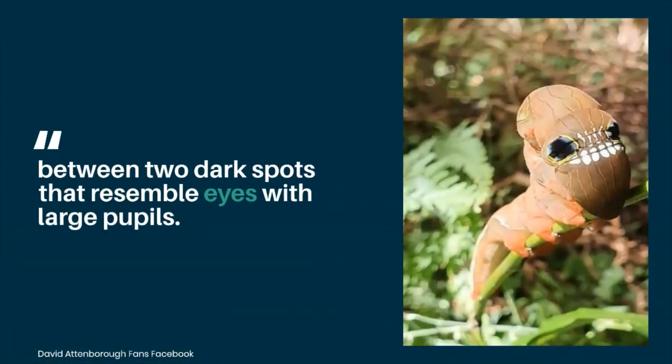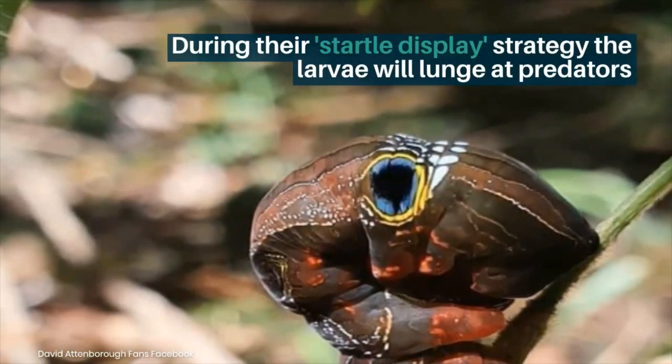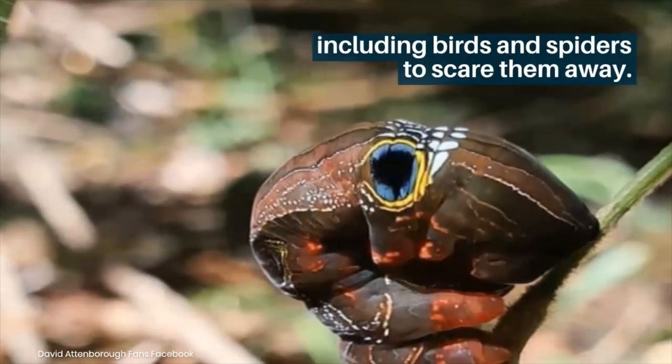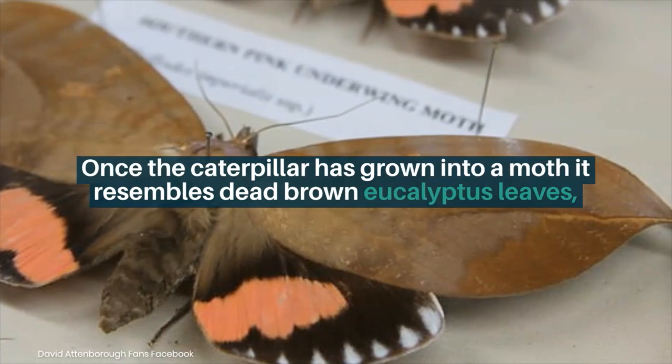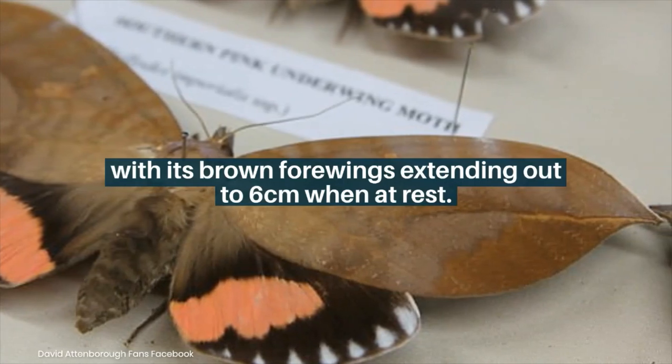large pupils. During their startle display strategy, the larvae will lunge at predators, including birds and spiders, to scare them away. Once the caterpillar has grown into a moth, it resembles dead brown eucalyptus leaves, with its brown forewings extending out to 6 centimeters when at rest.